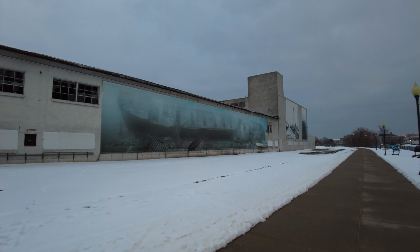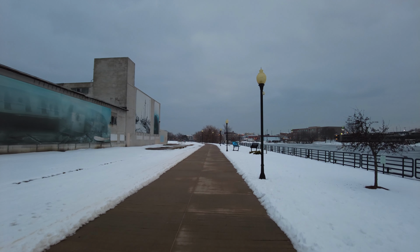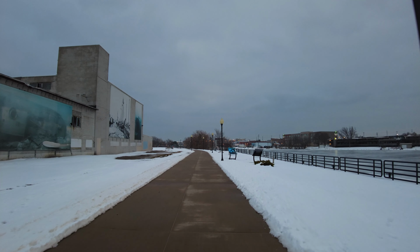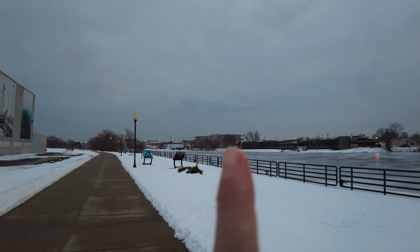So along this building here, they have some underwater video, or looks like pictures rather, of shipwrecks that are out in Thunder Bay.